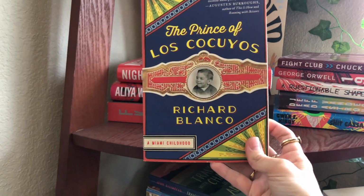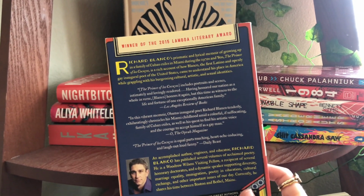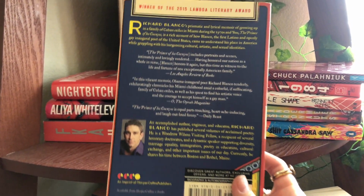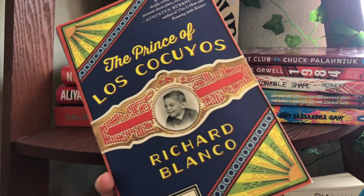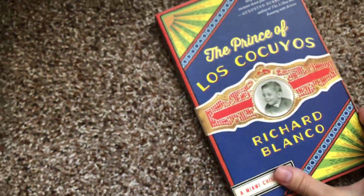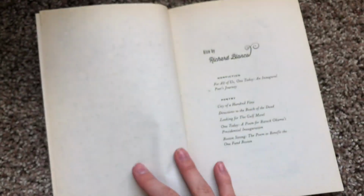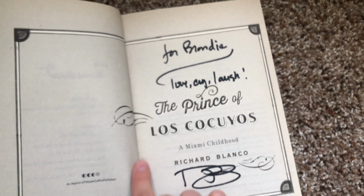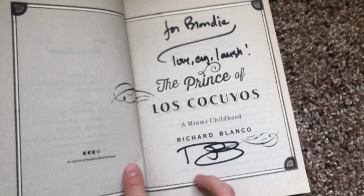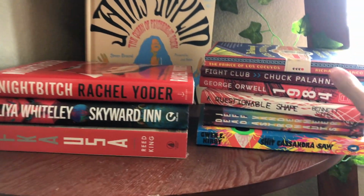Next, we have The Prince of Los Cocuyos by Richard Blanco. This is a memoir. I remember he came to my university and I missed out on it. I think I left my book in a classroom, so I didn't have it for him to sign. But one of my professors was very kind and took my book to have it signed. Love, Cry, Laugh, to Brandy. Anyway, that's his signature. So that's one of my very few signed books. I don't own very many that are signed, but this is really good.